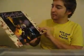Michael Jackson. And we have my other favorite artist of the 80s, Prince, Purple Rain. Probably favorite album of all time. Just classic. Good movie and good album. Look at that. Prince on his motorcycle.